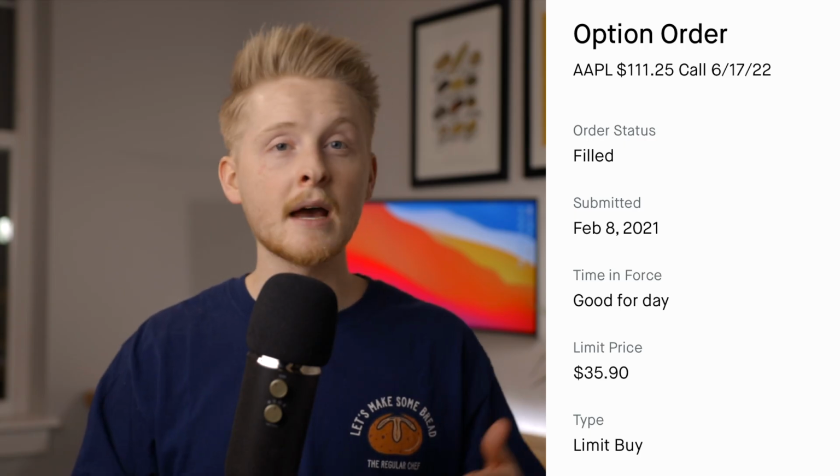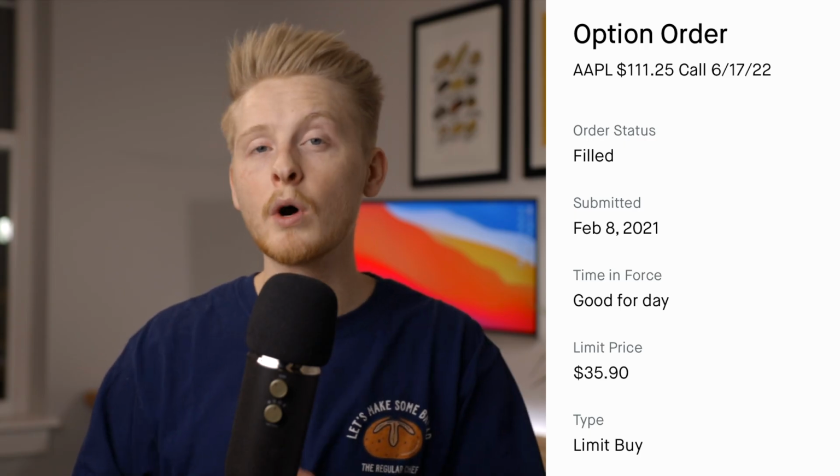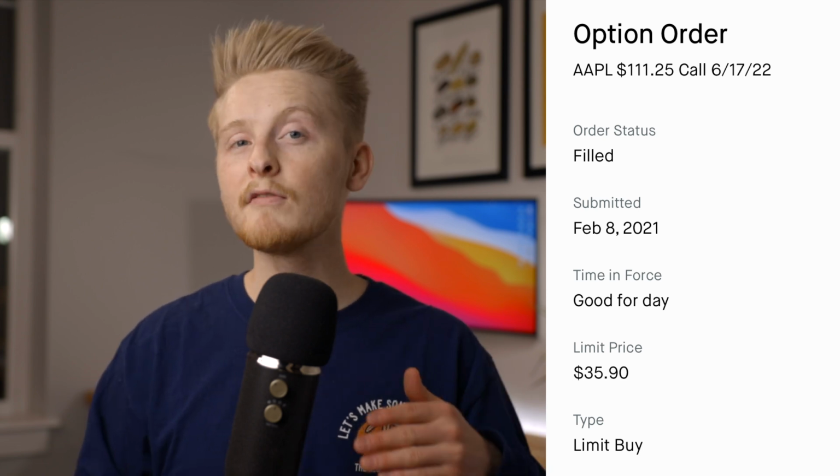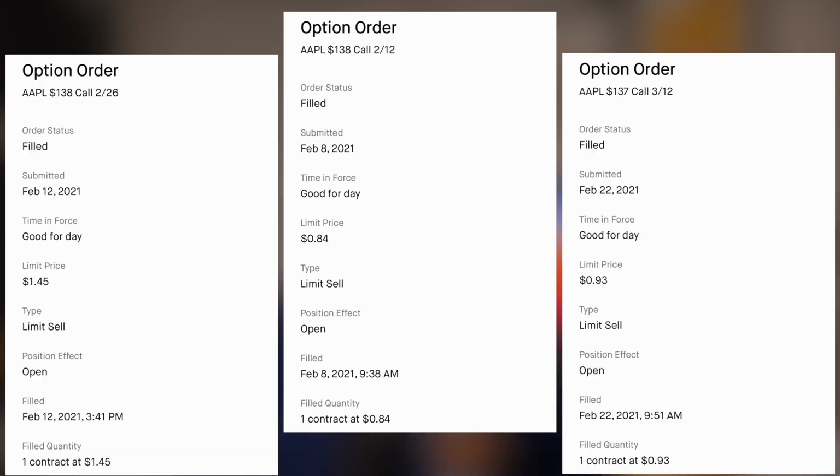So for example, with my Apple LEAPS, if Apple ends up below $111.25 by June 2022, then I'll have lost that entire initial investment. But of course, I will have been collecting premiums all along the way by selling calls against that LEAPS, so even if the option expires worthless, you could still end up profitable overall.